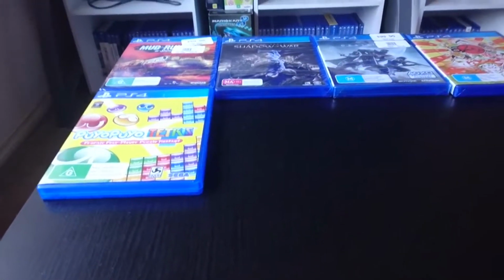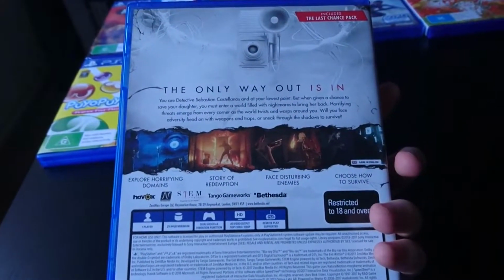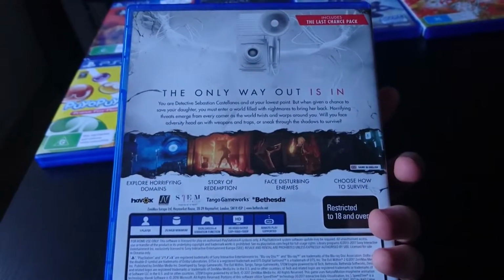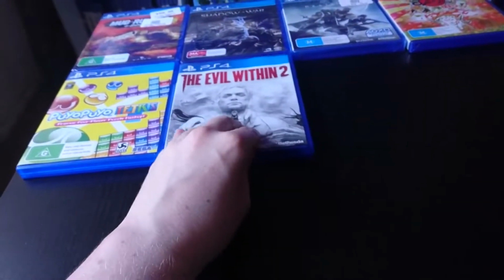Up next we have The Evil Within 2. This cost me $40. It's not brand new, but there are no scratches on the disc and all that. So, yeah. $40 for a game that I've heard mixed things about. Some people say it's great, some people say it's not as good as the first. I'll be the judge of that kind of thing, you know. So, yeah. The Evil Within 2.